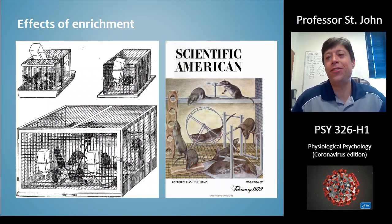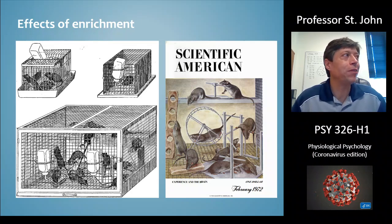If we hadn't read the Zeri article, we probably would have read one of these old classic articles by Marion Diamond and Mark Rosenzweig and a couple of other authors, Kretsch and Bennett. And I think they were at UCLA. And they discovered this really interesting phenomenon. They raised rats in three different conditions.